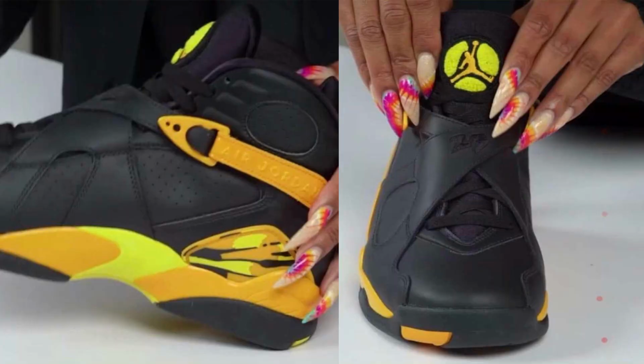So moving on to the next shoe up on our list, which for me kind of feels like it's coming out of nowhere. The next shoe is the Air Jordan 8 in the Taxi Opti Yellow colorway, which is actually a women's exclusive release. Now, according to what I heard on the Sneakers app, this shoe in terms of the upper has been done in a mostly premium leather build.